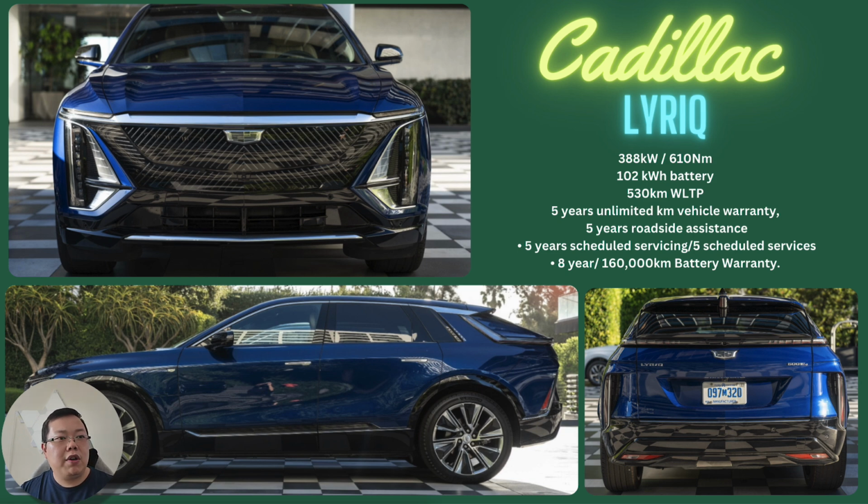In terms of vehicle warranty, 5 years unlimited. You've also got 5 years roadside assistance as part of that, and then you've also got the 5-year scheduled servicing as part of that as well. And then battery, 8 years at 160,000 kilometers.